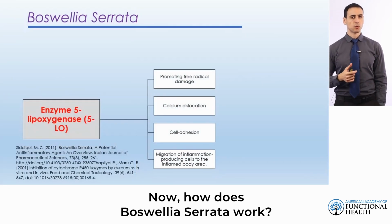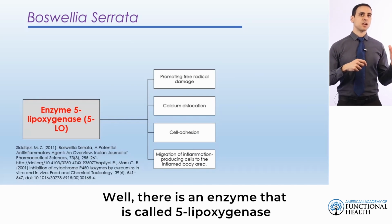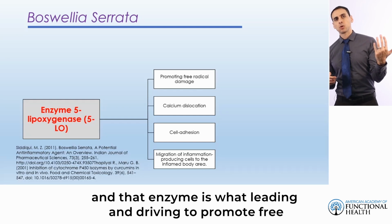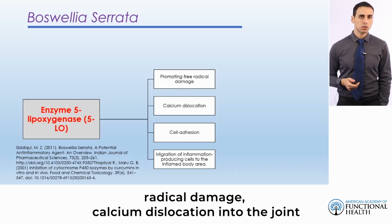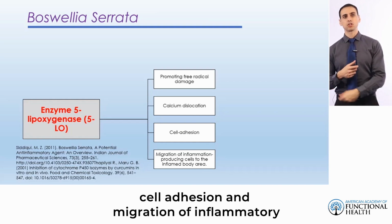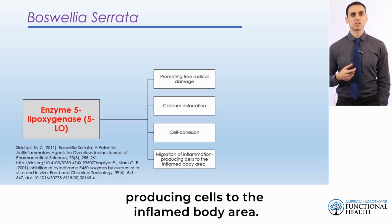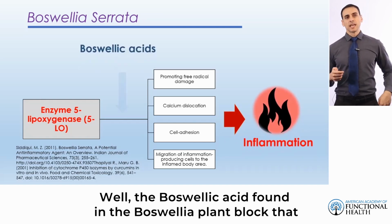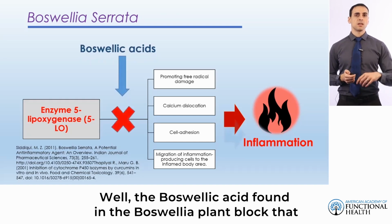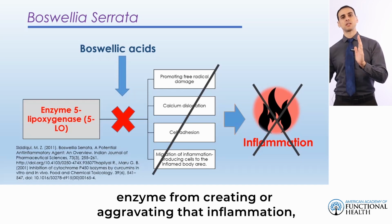Now, how does Boswellia serrata work? Well, there is an enzyme that is called 5-lipoxygenase, and that enzyme is what is driving free radical damage, calcium dislocation into the joint, cell adhesion, and migration of inflammation-producing cells to the inflamed body area. And that leads to or aggravates the inflammation. Well, the boswellic acid found in the Boswellia plant blocks that enzyme from creating or aggravating that inflammation.